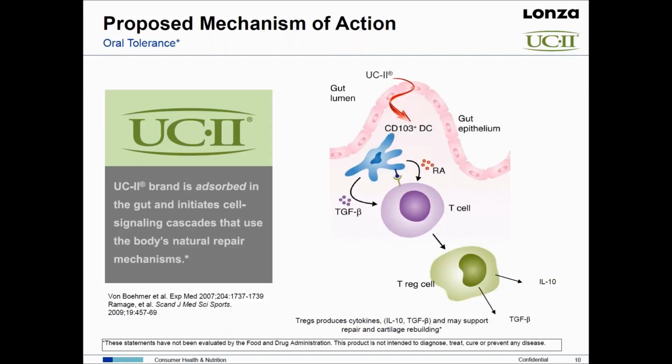So what happens in the case of UC2? It's a very unique mechanism of action. What happens is basically this. UC2 acts locally within the gut to mediate its effects. But in acting locally, it creates a cascade of events that work systemically throughout the body. And those events eventually concentrate in the joint areas. And it is in those joint areas that what happened in the gut is manifested.